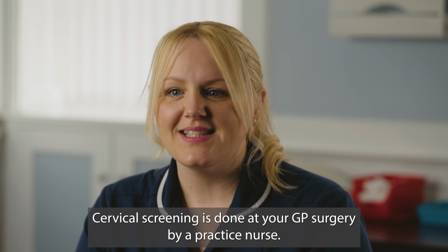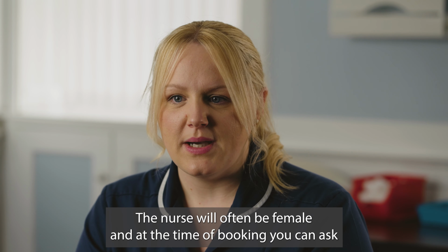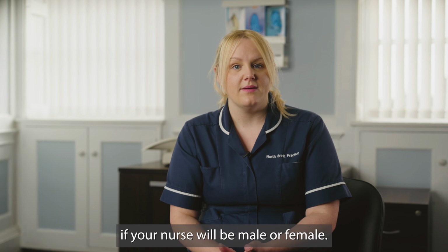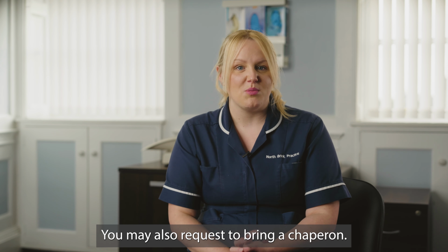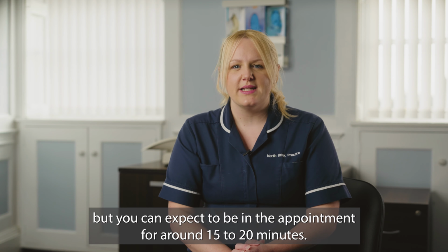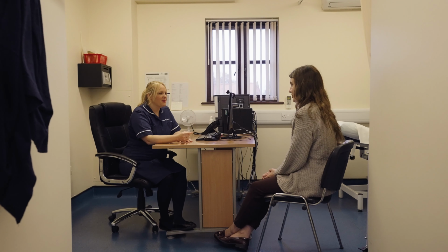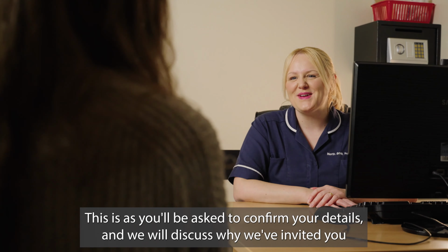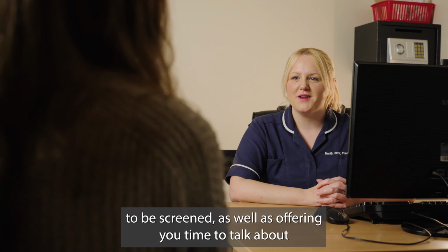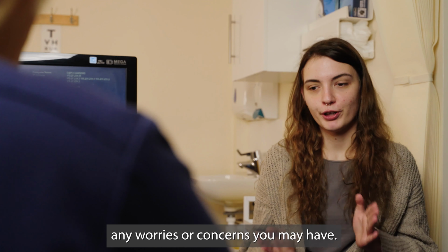Cervical screening is done at your GP surgery by a practice nurse. The nurse will often be female, and at the time of booking, you can ask if your nurse will be male or female. You may also request to bring a chaperone. The test itself usually takes a few minutes, but you can expect to be in the appointment for around 15 to 20 minutes. This is as you'll be asked to confirm your details, and we will discuss why we've invited you to be screened, as well as offering you time to talk about any worries or concerns you may have.